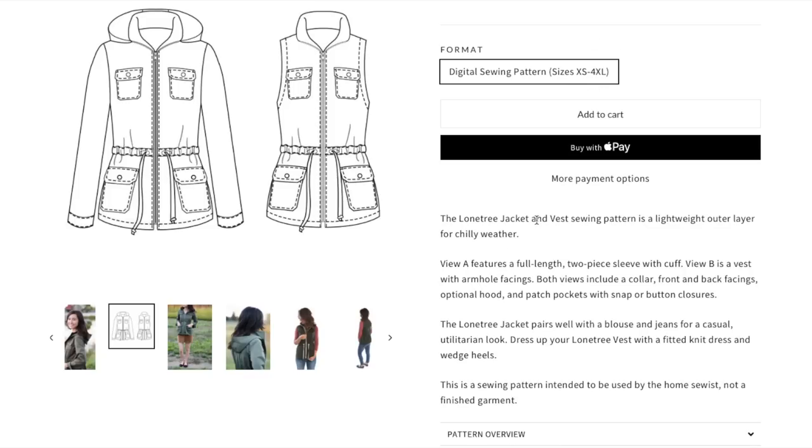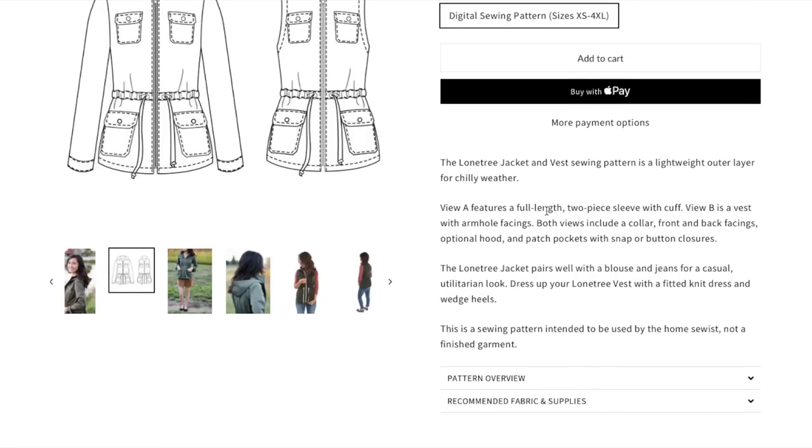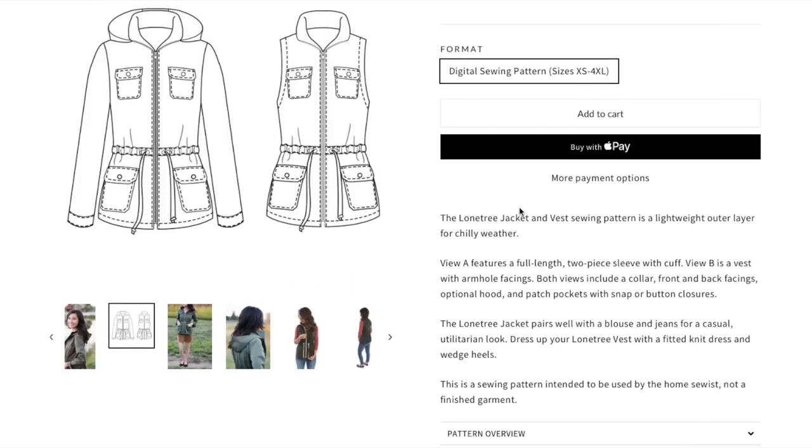So the Lone Tree jacket and vest sewing pattern is a lightweight outer layer for chilly weather. View A features a full-length two-piece sleeve with cuff. View B is a vest with armhole facings. Both views include collar, front and back facings. So it's kind of like a grown-on collar looking situation. I don't know if there's a seam under here or not.